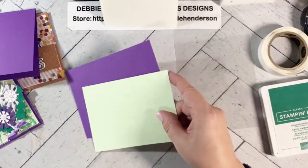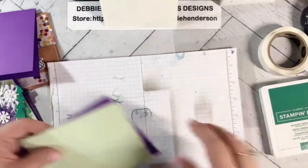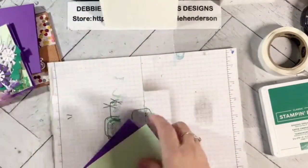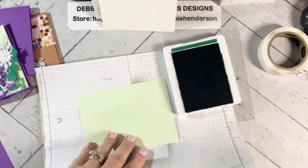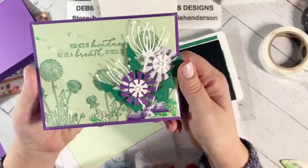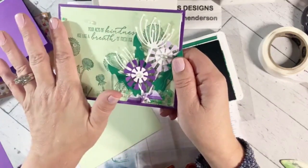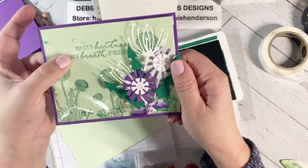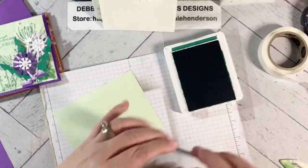Now let me grab a sheet of my scrap paper, because I am going to go off the edges when I do my stamping. Again, I'm using Shaded Spruce ink. Now when you're making one of these, the object that goes inside the envelope has to be flat, of course. Then you're going to do the envelope next. All the layers go on top because you want your shaker pieces to be able to move. So we're going to do all of the stamping first.